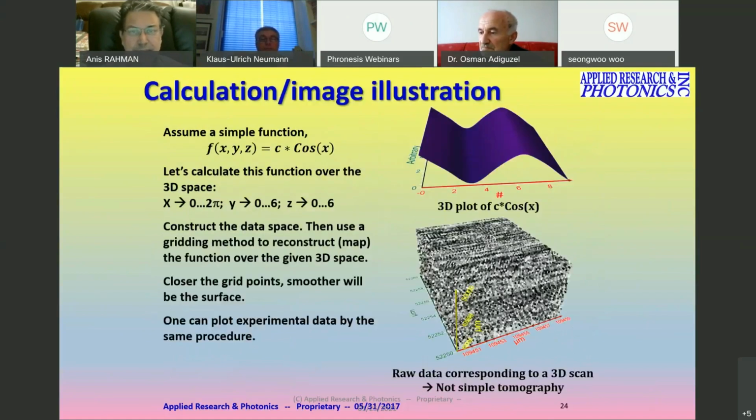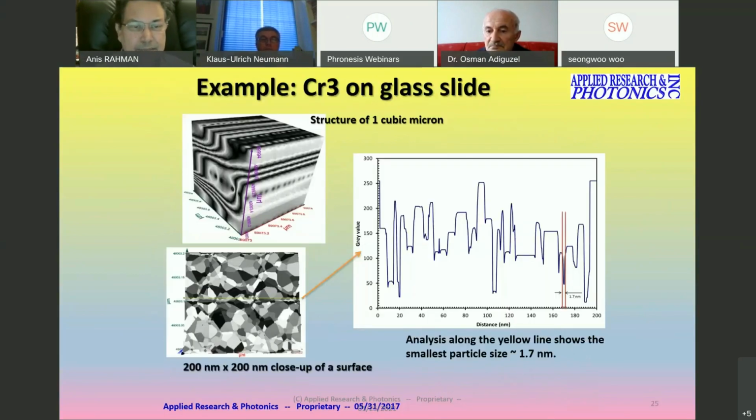And here is a simple example: if I take a cosine function and want to make a 3D image, do I get a 3D image? And the answer is yes. The algorithm works. Here is another example, that we can actually measure the particle size. Once the imaging is done, a 3D volume image can be sliced into any number of layers, either on the XY plane, YZ plane, or ZX plane. So we can inspect from any side and measure the particle size or layer thickness or the lattice parameter.